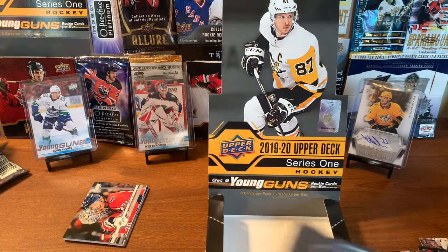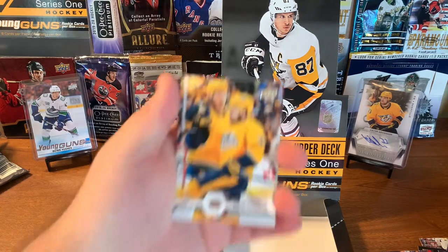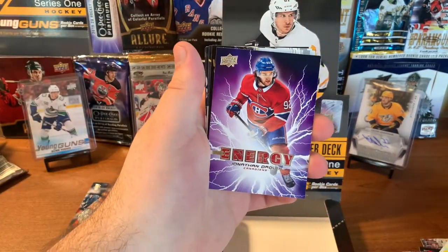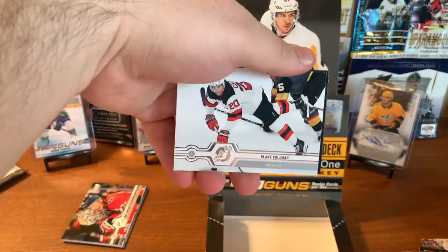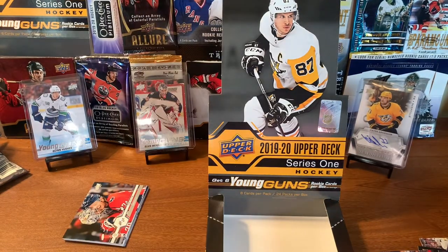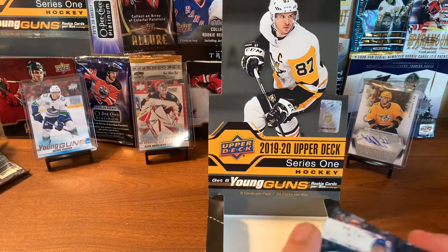Last pack, and then the jersey. Viktor Arvidsson, Loui Eriksson, Hampus Lindholm. Energy of Jonathan Drouin. Johnny Gaudreau, Blake Coleman, Bo Horvat, and Alex Chiasson. And now, on to that jersey I saved. Let's put it to the back.